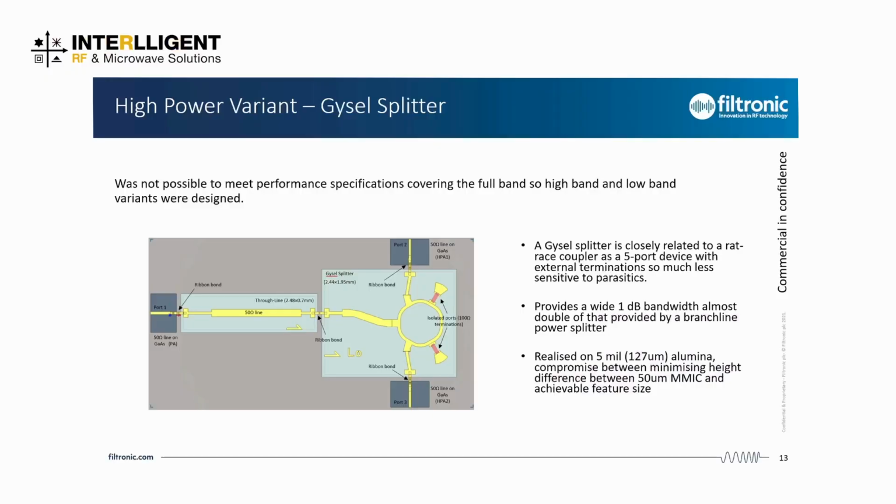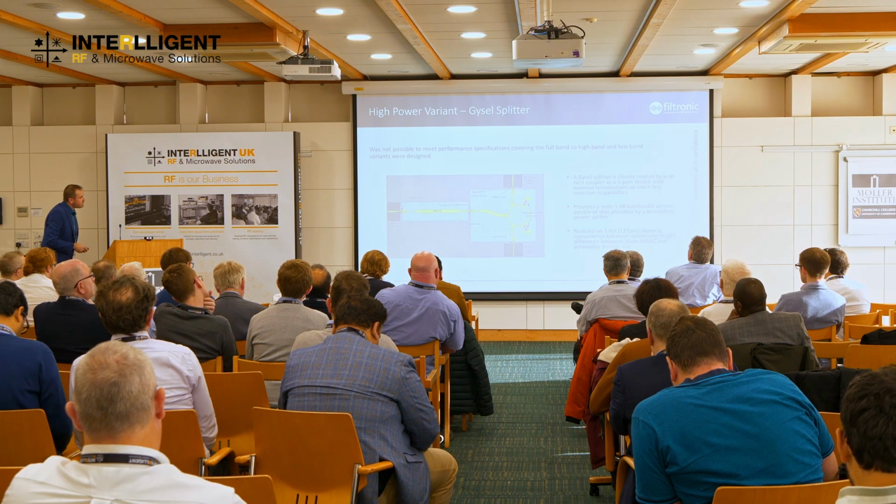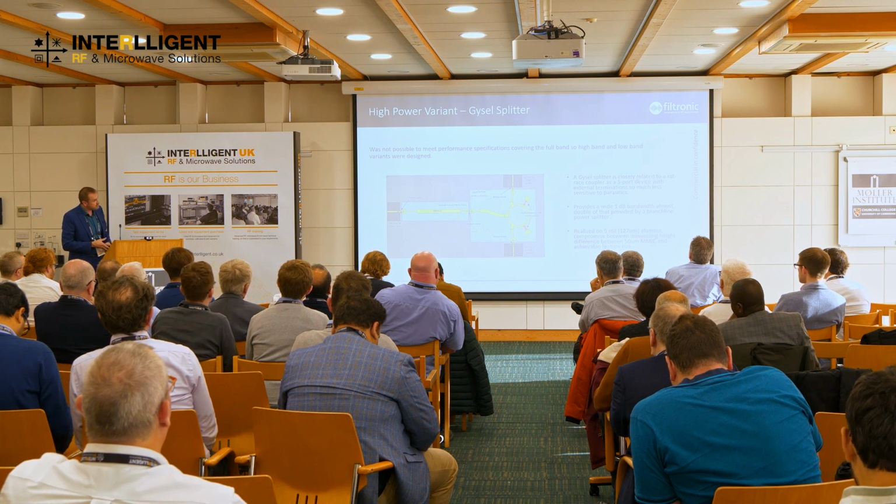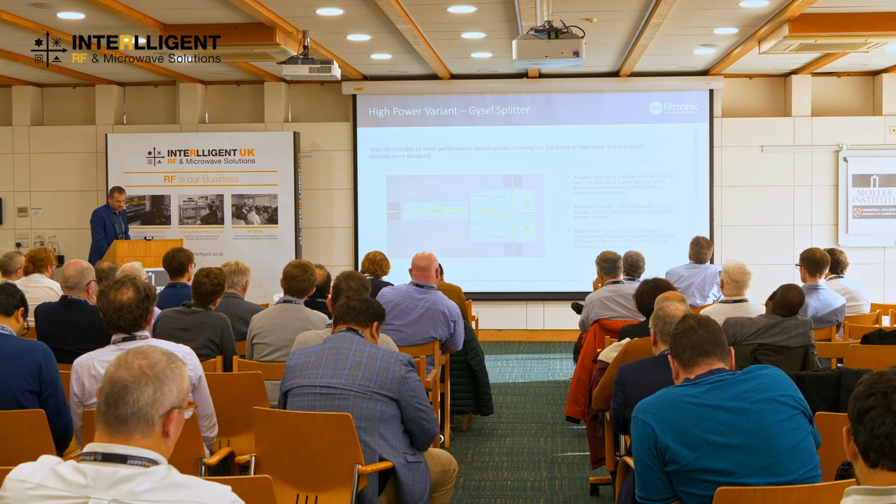127 micron 5mm alumina. So a compromise between keeping those lines, which are starting to get actually pretty thin, as you can see. We don't want much thinner than that. And actually keeping the height difference between the two parts as close as possible.